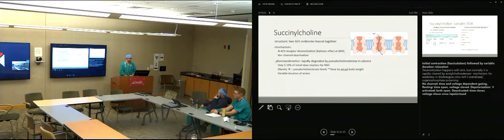From a pharmacokinetic standpoint, succinylcholine is rapidly degraded in the plasma by pseudocholinesterase. So only 5 to 10% of that IV bolus actually reaches the neuromuscular junction. And this is important in certain states where pseudocholinesterase levels are upregulated, including obesity. And this gets into important both clinically and from a test question standpoint in terms of how we should dose these medications. So succinylcholine should be dosed by actual body weight.